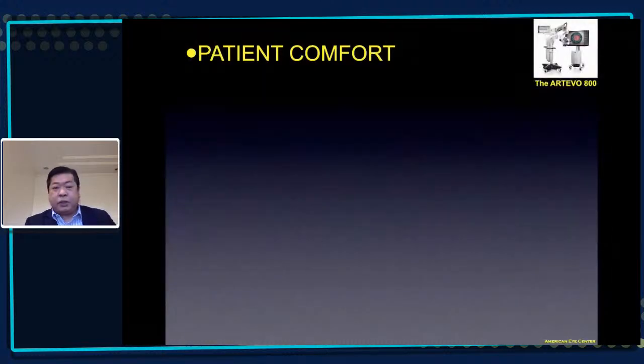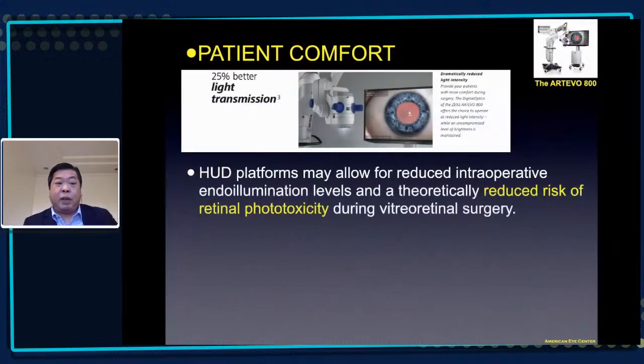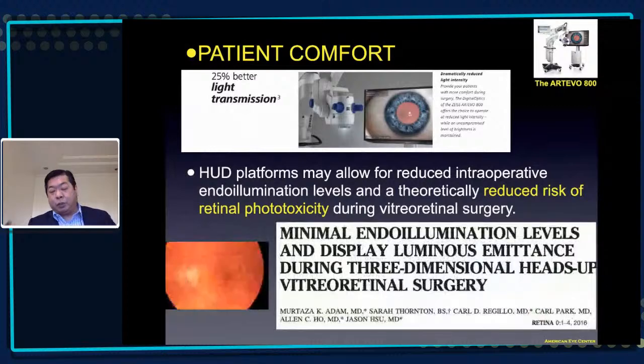Because the digital optics of the ARTEVO 800 results in 25% less light transmission, this actually is more comfortable for patients. And if you're one of those who are very concerned with the issue of retinal phototoxicity, then this is actually an added bonus. It's a welcome bonus for this system.